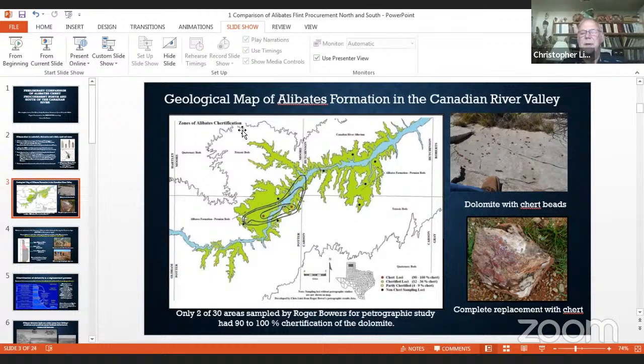In most of the areas he visited, it's like the small brown dots in the upper right corner of this slide. Those are actually pieces of Alibates chert about the size of a pencil eraser, and that's what we see over most of the area marked in green. He was able to identify only 2 of his 30 sampled areas that had 90 to 100% chertification of dolomite. Alibates chert is a conversion of dolomite to chert through a replacement process. We'll talk about that in a moment.